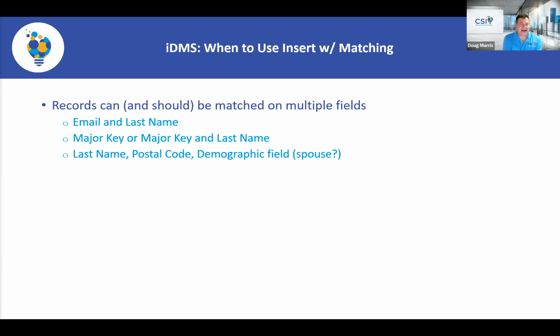In the old days of iMIS, the major key was also, if you live in the US, the person's social security number. If that doesn't scare you, nothing will. So you would say, well, gosh, I don't know JT's ID, but I know his social security number, and we'd match on that. So a lot of customers use major key as another field that is unique. So sometimes we'll match on major key or major key and last name.